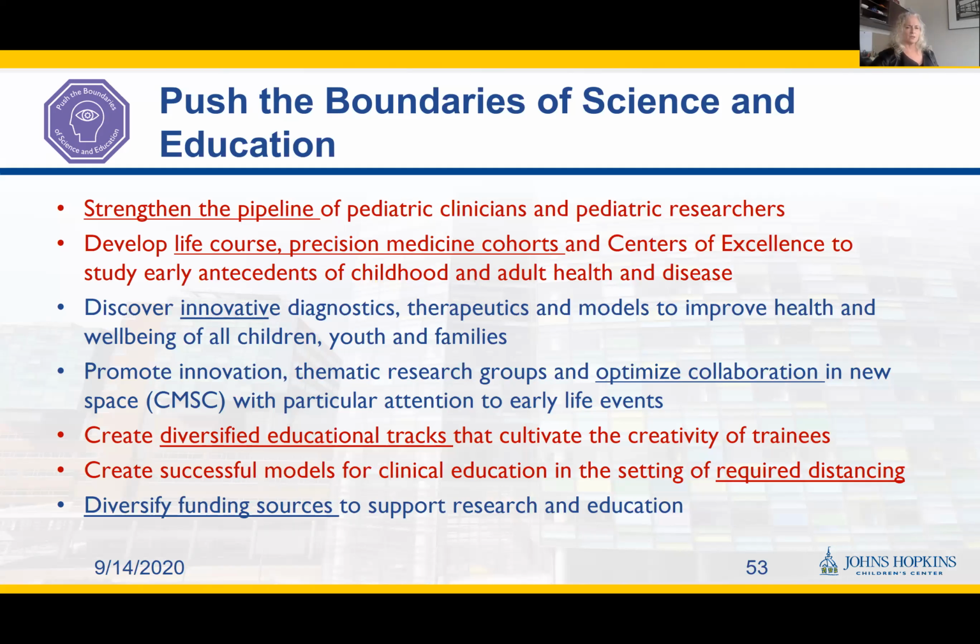The life course precision medicine cohorts. I think precision medicine is really something that we believe in at the Children's Center. It's hard to get enough attention for the Centers of Excellence for Pediatrics, but we've got a couple, and we've got to keep going. We've talked a lot about educational tracks, and I think one of the challenges is that we don't have great models for successful clinical education in the setting of distancing.